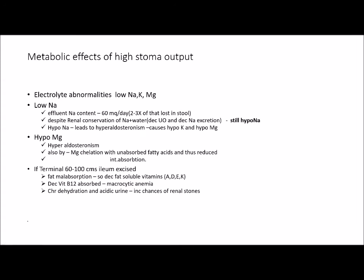So basically, we look at the metabolic effect. One, of course, we said huge volume. But what metabolically is happening there? Number one, the electrolyte abnormalities in the form of low sodium, potassium, and magnesium. Patient is losing all these things. Why is he losing sodium? He's losing sodium because the effluent which is coming out has a sodium content of almost 60 milligrams per day.